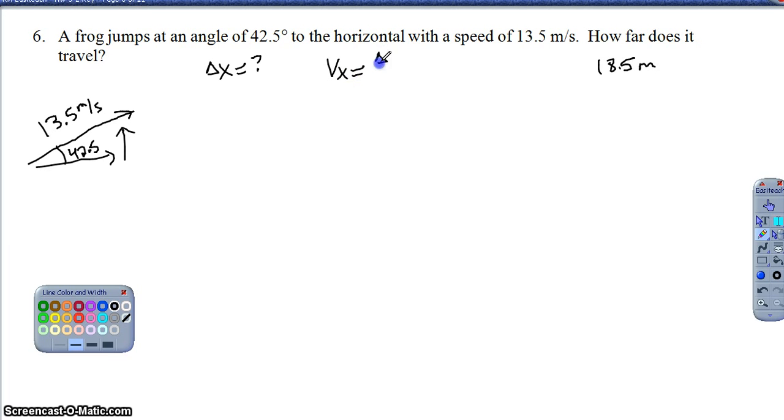And that tells me, just like in question 5, I'm looking for v of x equals delta x over t. So using this, the first thing I'm going to do is find my two components. Hopefully we're getting very quick at finding those components, because at this point it's just the same thing over and over again. So 9.95 meters per second is what I get for my horizontal component. 9.12 is what I get for my vertical component.